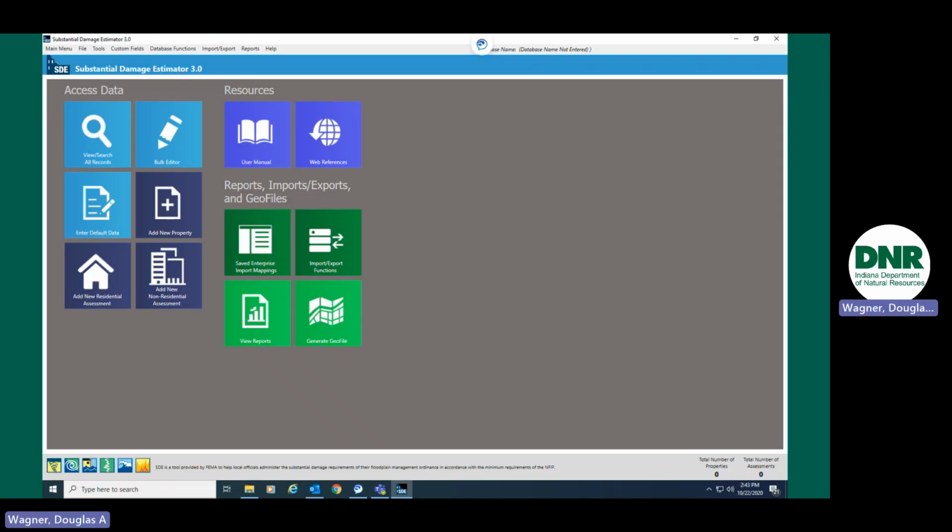This is the home screen from SDE 3.0. You can add structures either individually, or it also has bulk import-export functions that allow you to upload multiple structures at one time from a geodatabase. You can also add maps to the tool for your community. Using a laptop or tablet, you can do field assessments and add the data to the tool when you get back to the office and connect to your network.